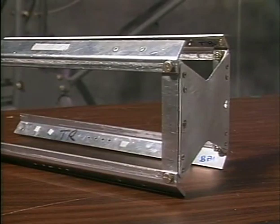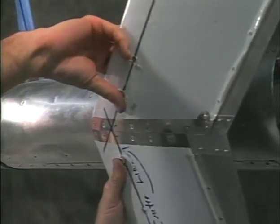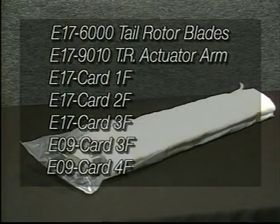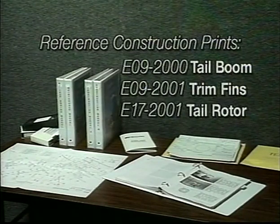The fourth part of this section is fabricating and installing the tail rotor assembly and vertical trim fin installation. Locate the following components and parts. Reference construction prints: E09-2000 tail boom, E09-2001 vertical and horizontal trim fins, and E17-2001 tail rotor.